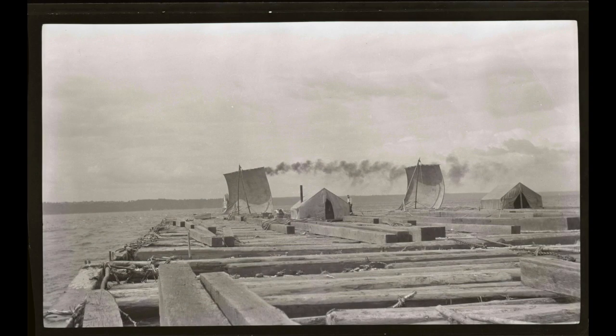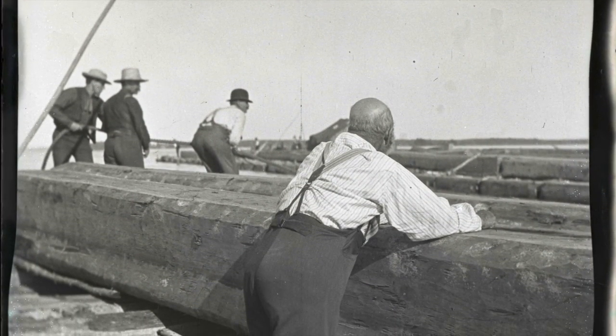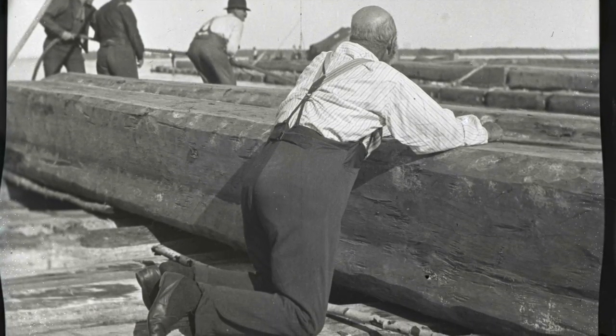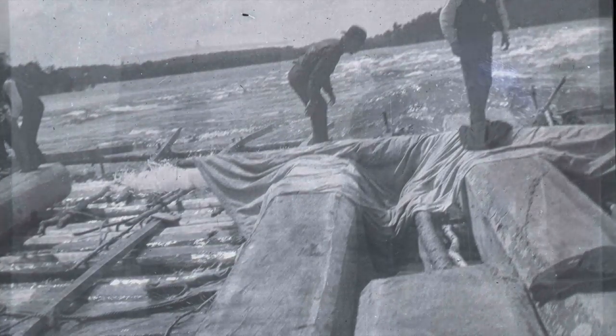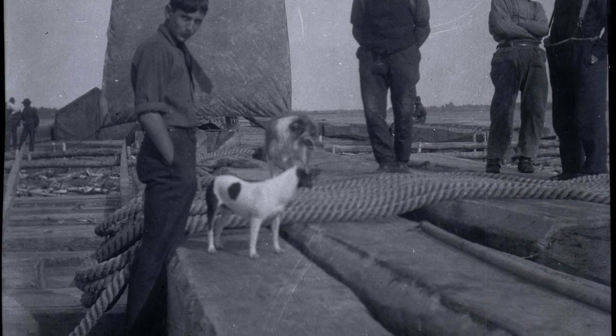So for the next few pictures, you will just see those rafts being assembled. And it's interesting to see the size of the oak logs. They're immense. And they were in demand in the UK during the 1800s. Who knows what for? My guess is stately homes and furniture.